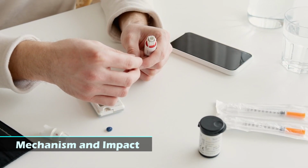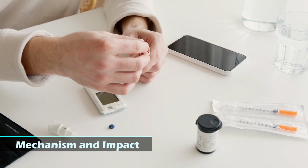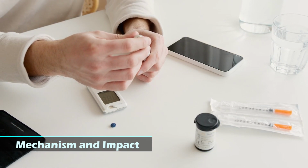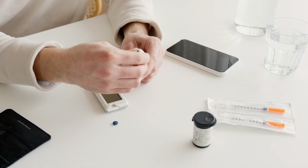Studies show that diabetics with carpal tunnel syndrome often face worse symptoms and poorer surgical outcomes, particularly if blood sugar is uncontrolled. Diabetics have a higher risk of postoperative infections. Additionally, the longer a person has diabetes, the more severe the nerve injury becomes.